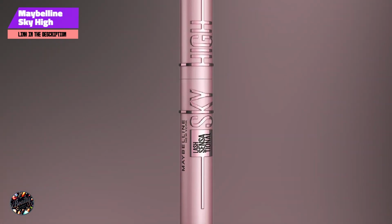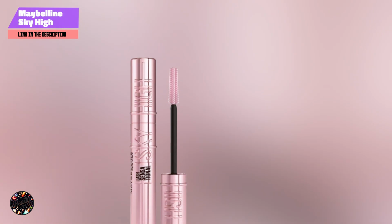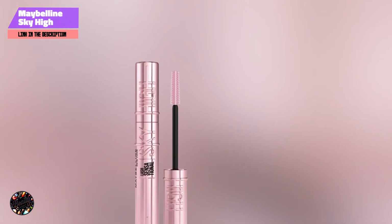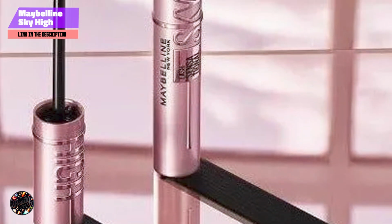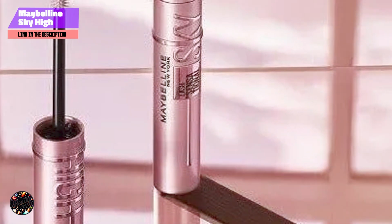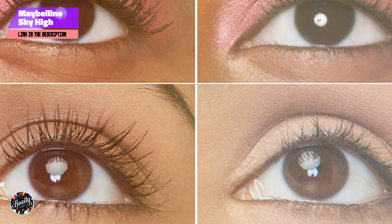Benefits and usage. This mascara excels in providing a voluminous effect that lasts throughout the day. The buildable formula means you can layer it for a more dramatic look without the worry of flakes or smudging. Ideal for both everyday wear and special occasions, it is also suitable for sensitive eyes.